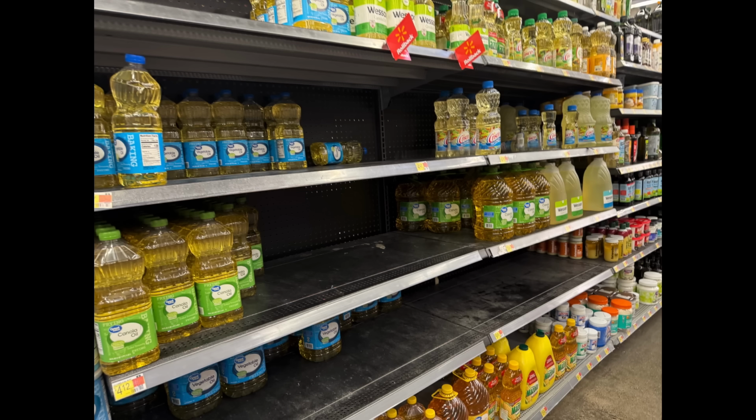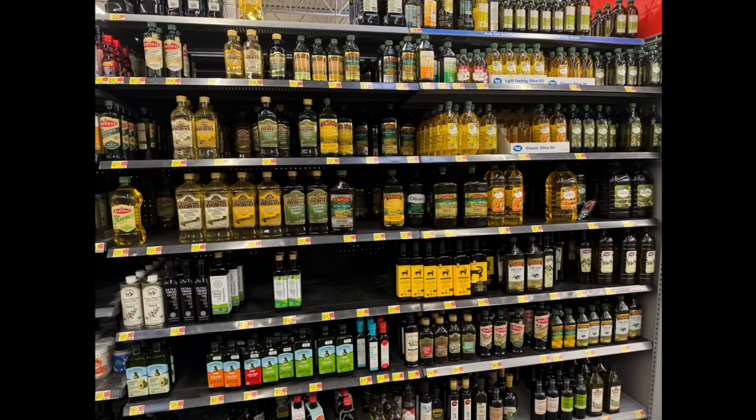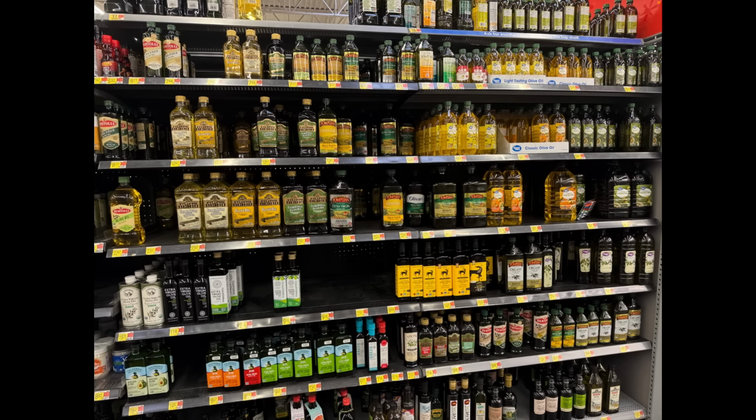But we are seeing that there are genuine vegetable oil and canola oil issues out there. And of course, we're seeing olive oil issues out there too. Prices are up dramatically, and we're seeing that availability of olive oil is also getting spotty. So if you need your olive oil, go and grab it when you see it, right?